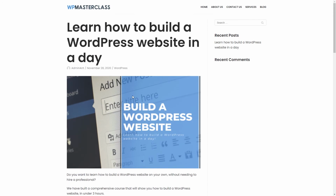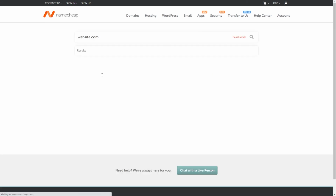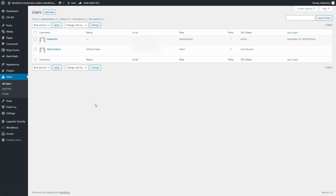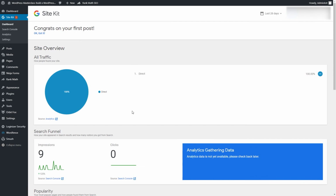We will go through the entire process of building a WordPress website, starting with registering a domain name and setting up the website hosting. I will even show you how to manage users in your WordPress website, set up security plugins to secure your website, connect Google Analytics and back up your website.